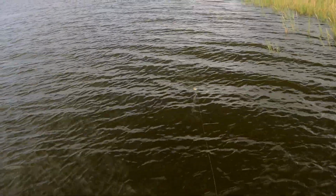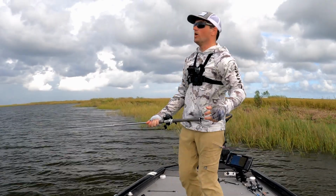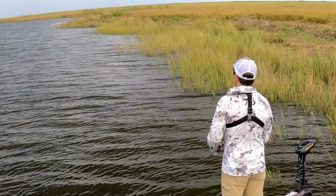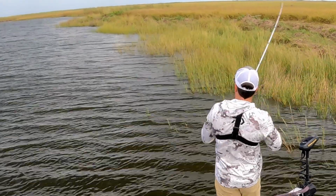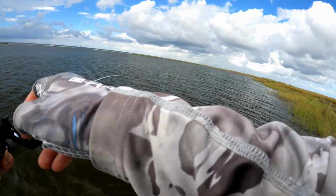Dude, right in front of the freaking boat. Ooh, that should count just because it was so freaking cool. Dude, back-to-back casts. Cannot make this up.